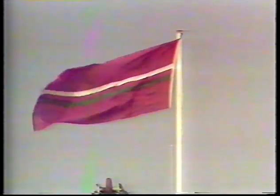Right, I gather now we can go to our little calypso. The West Indians are back in town.